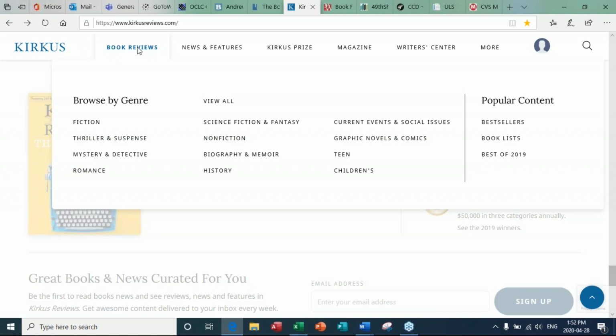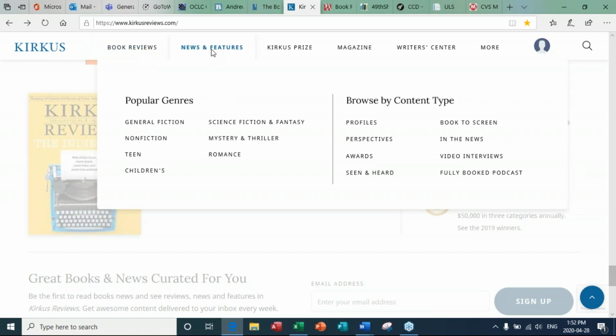And there's quite a wide breakdown here. Again, I'm often asked, can you recommend more graphic novel titles? Well, they've got a really great listing of graphic novel reviews that they seem to be putting a lot of focus on. So that's definitely a handy tab. From there, any of these are going to be helpful. News and features, popular genres. They're going to give you all kinds of different suggestions because you can also browse by content type. So again, books to screen, seen and heard. Those titles that everybody seems to be talking about.